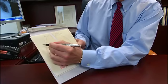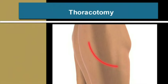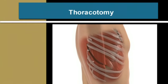That's a classic incision. It involves cutting through the muscles that we use to breathe with, the chest wall muscles, and going between the ribs, but generally we have to spread or even remove a piece of rib so we can get access, direct access into the chest.